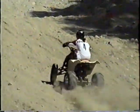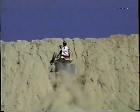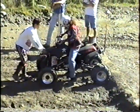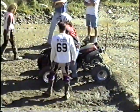Puts it in third gear. Launches off the first jump. Gets a little squirrely in that top section, but makes it over very nicely. And none. Course is clear.